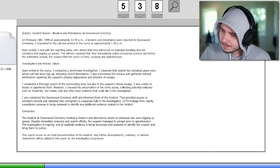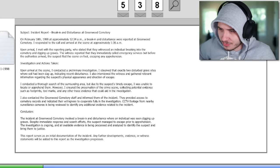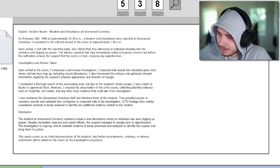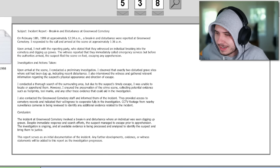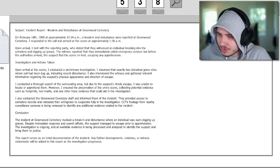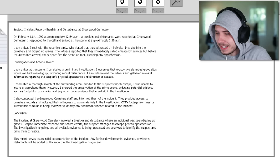I conducted a thorough search of the surrounding area, but due to the suspect's timely escape, I was unable to locate and apprehend them. However, I ensured the preservation of the crime scene, collecting potential evidence such as footprints, tool marks, and other trace evidence that could aid in the investigation. I also contacted the Greenwood Cemetery staff and informed them of the incident. They provided access to the cemetery records and indicated their willingness to cooperate fully in the investigation. CCTV footage from nearby surveillance cameras is being reviewed to identify any additional evidence related to the incident.